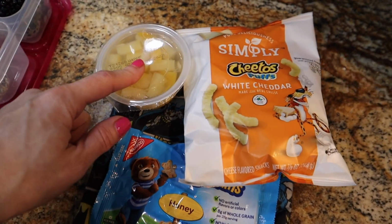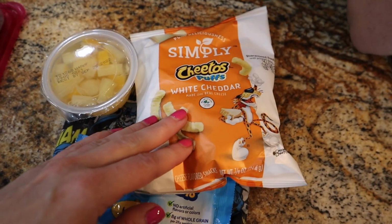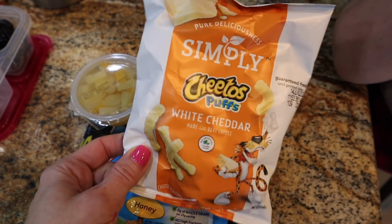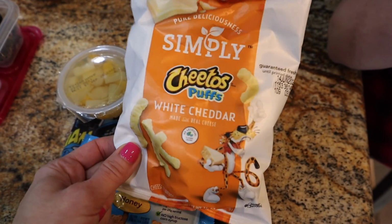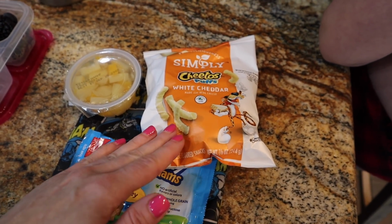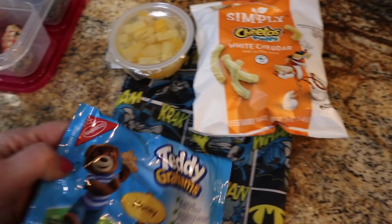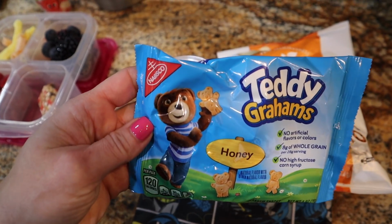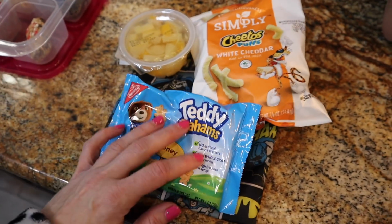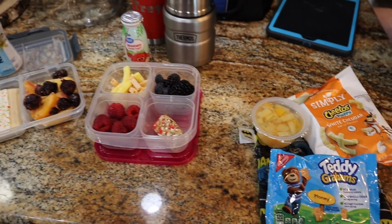Snack this afternoon, he's taking a sugar-free fruit cup, some Simply Cheeto Puffs, and the white cheddar. I get these little bags from Sam's Club, not in club. My club doesn't have them in store, but I get them shipped online. If you're a Plus member, you have lots of options that your club in store does not have. Highly recommend. And also, speaking of Sam's, we got this little cookie variety pack thing, so I'm going to pack them the Teddy Grahams and the honey flavor today. So that's what Trey is taking for a hump day.